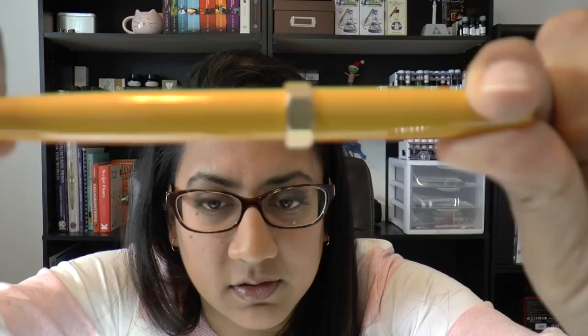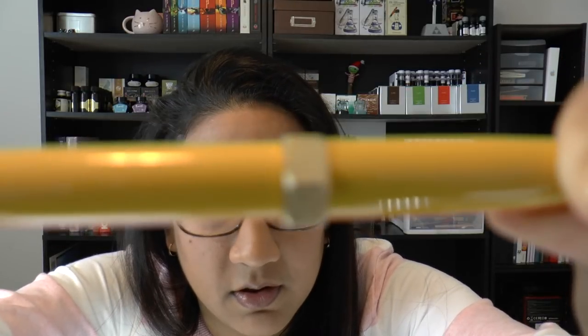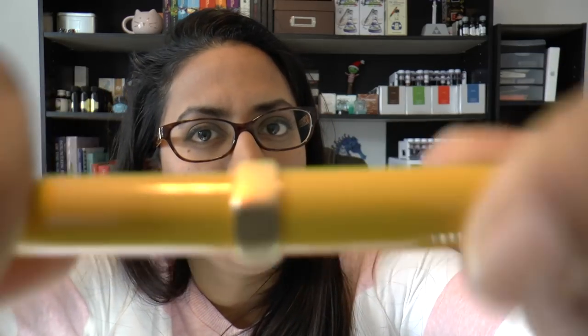Yeah, it does actually. I think that's from the metal threads just rubbing. So it's not grinding, it's very smooth. Okay, so you get that.